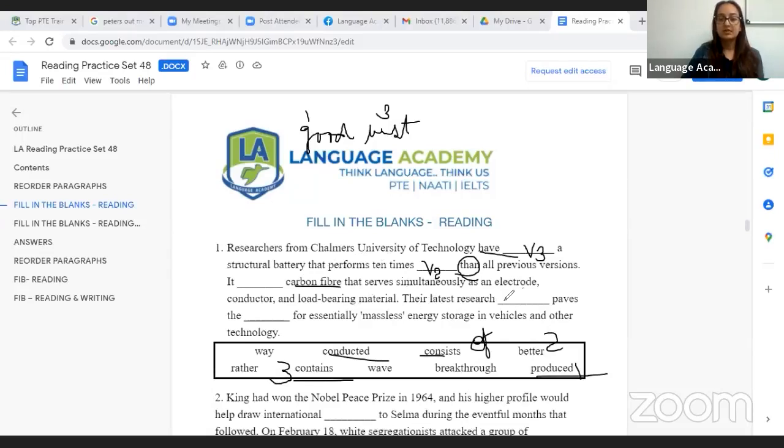Their latest research paves the dash. The sentence actually is complete, so let's see if any additional information is required. Their latest research, something that matches with research: breakthrough. Research breakthrough is a collocation. Breakthrough simply means invention. The latest research invention. The latest research innovation. So that is the meaning of breakthrough, whatever new they have found out is called breakthrough. Their latest research breakthrough paves the way is a collocation.